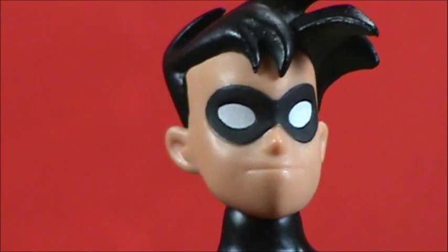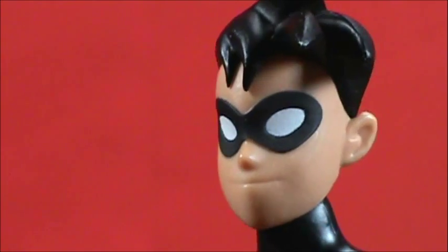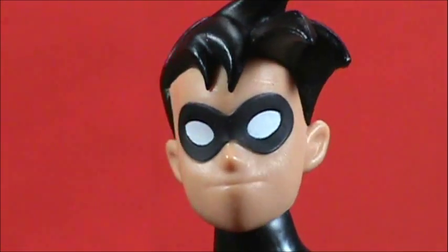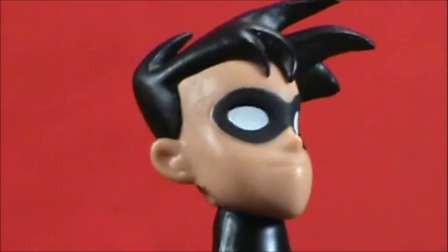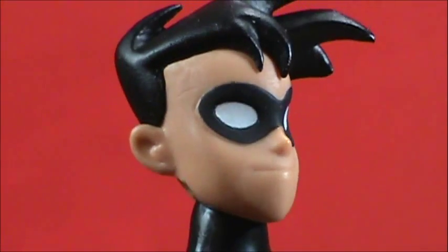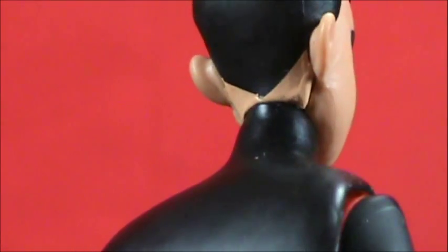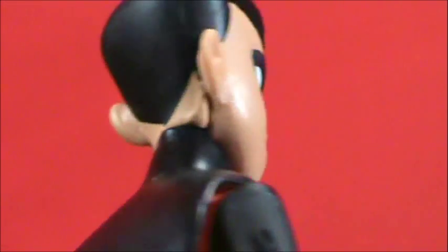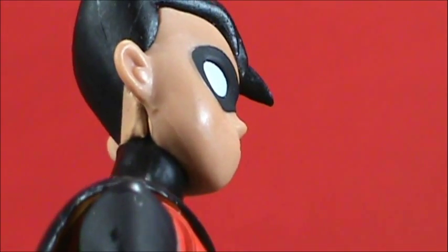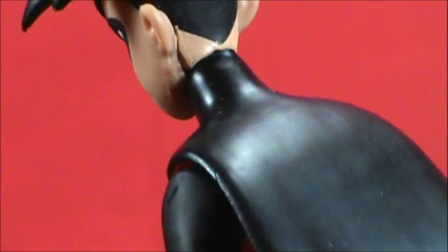The thing that I love the most about this series is that each figure looks like they jumped right off of your TV screen, or the comic book if you're reading The New Adventures of Batman, or the animated series comic. They represented and made the Bruce Timm drawings come to life. You can see a little bit of a space there in the neck where the two halves meet. So very cool.